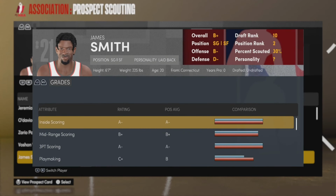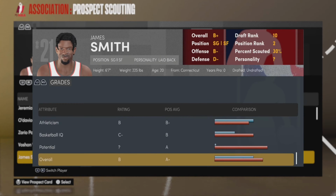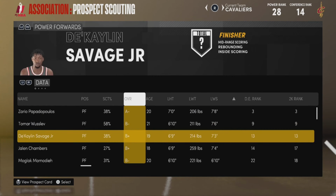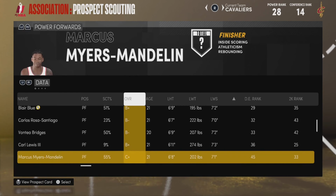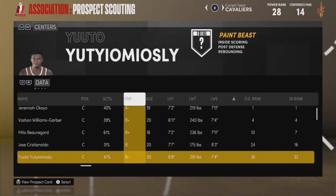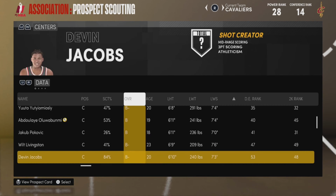His name is James Smith out of UConn. He's a shooting guard, and his stock has really improved this year. It looks like he's going to be a top 5 pick, so I figured I would briefly mention him before we get started. At power forward, there's a lot of good players, and at center as well. Guys who have a variety of different skill sets, so I'm excited to get this one underway.